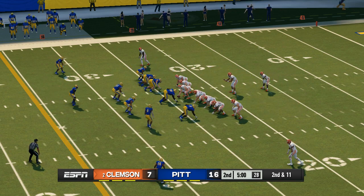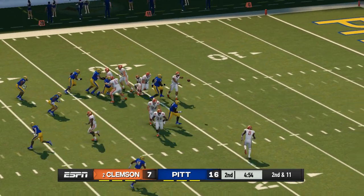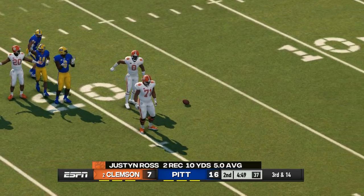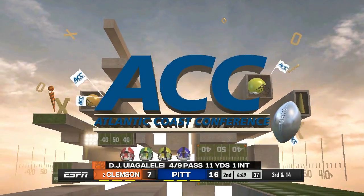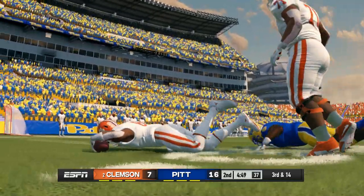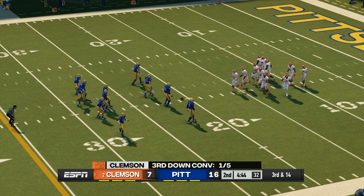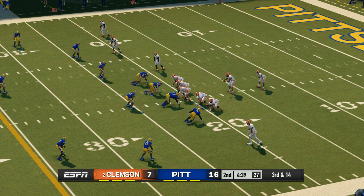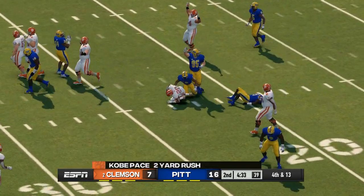From their own 24-yard line, second down. Got it to his man on the screen. And they got to him before he could get back to the line. Taken back 3 yards. Pretty good stand there. They weren't fooled at all by the offensive play call. Taken down at the 22-yard line.